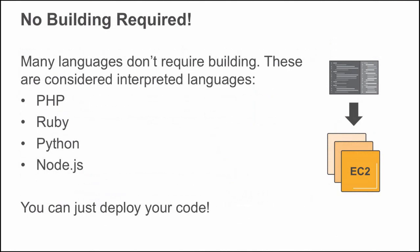There are many languages, though, that don't require building. So languages such as PHP, Ruby, Python, Node.js don't require any sort of compilation or building into an artifact. These can just be deployed directly onto a host and then processed by some sort of interpreter that might live in your web server, say Apache or Nginx. And so in this case, we can just take that and deploy it, and this wouldn't necessarily be a build step as much as it would just be a testing step.